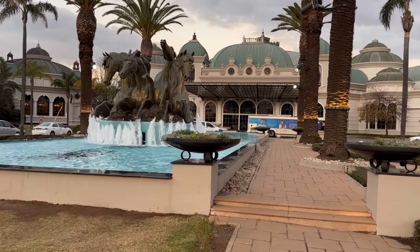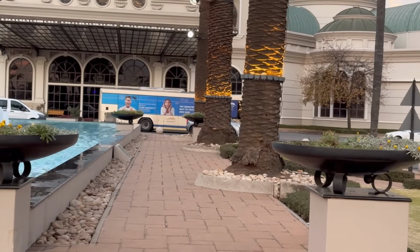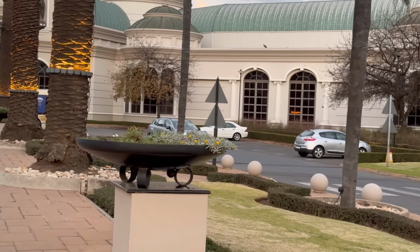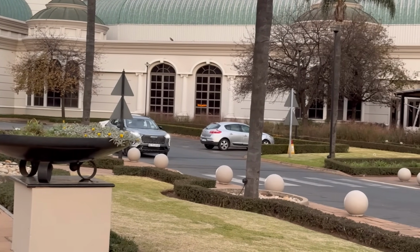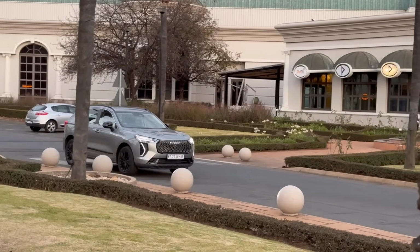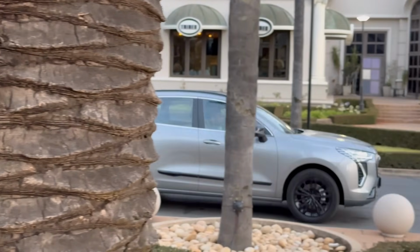But in that review, I asked Haval owners to share their ownership experience, parts, service, the quality of the vehicle over time, and all the comments came back very positive. For those of you who don't know, the Haval Jolion is a very popular car. You'll find them in every corner. In fact, it is the best-selling Haval model in the country right now.